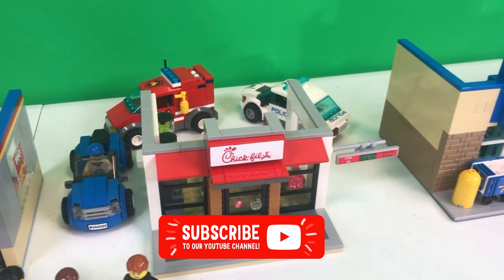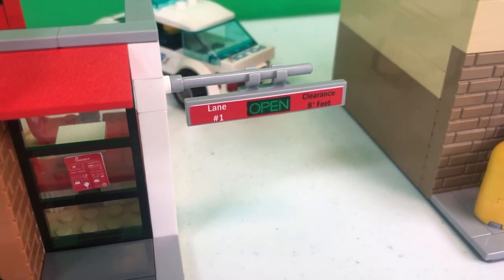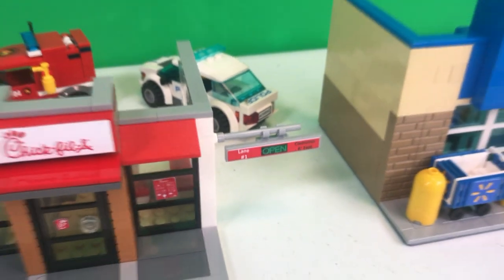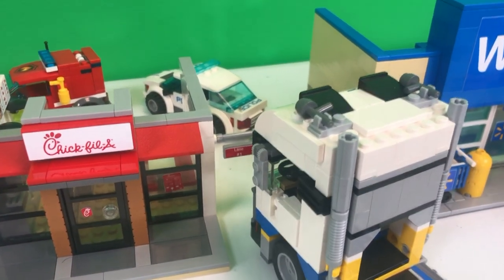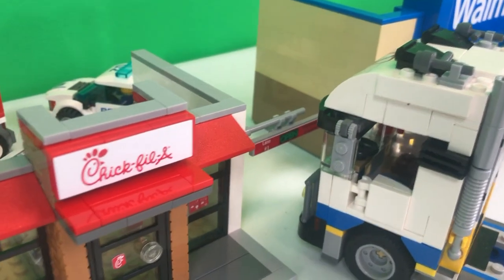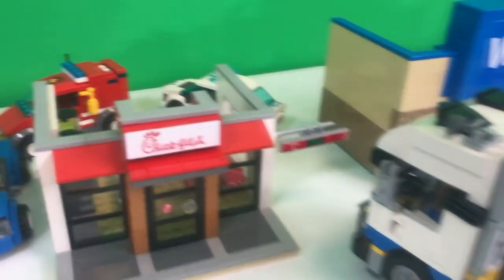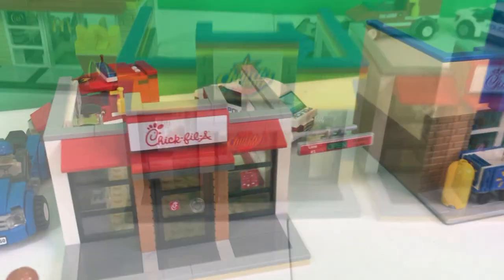They're kind of packed today, and just in case I didn't show the sign and what it's all about, the Chick-fil-A sign has clearance 8 feet. Why is that, you ask? Well, that's just in case a big truck like this tries to come through and destroy the drive-thru. The clearance sign keeps him out. That's not to say he won't destroy the sign, though.